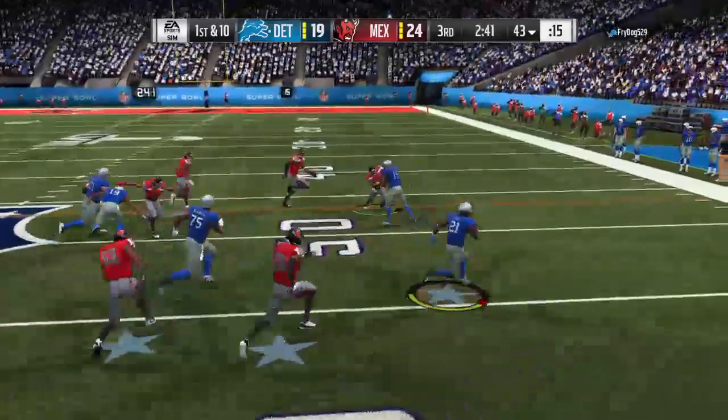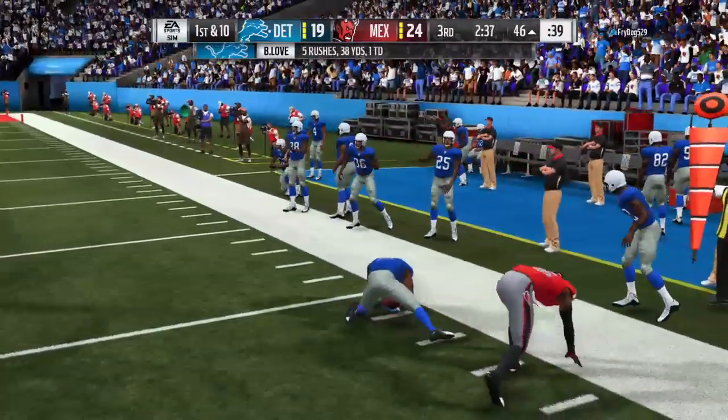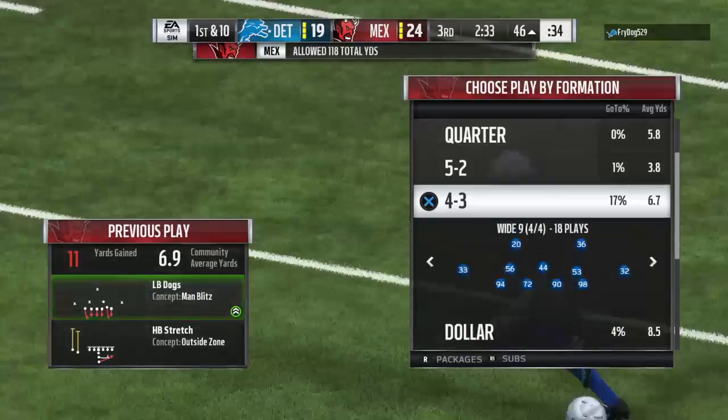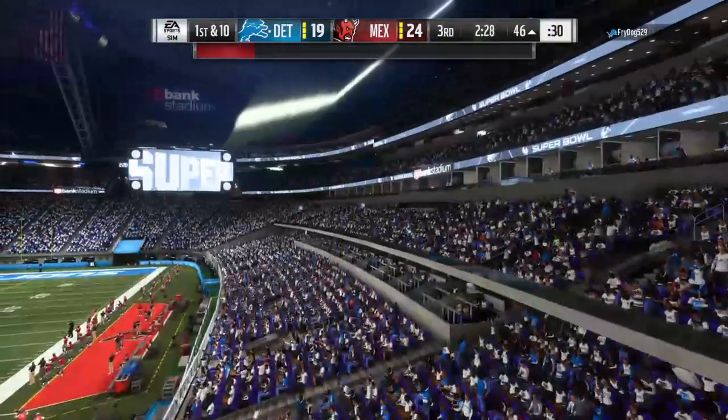Now they try the right side here. And he'll be taken down, but not before he gets into enemy territory. A gain of 11 to kick off the drive, and it's a quick first down. A good run there off right tackle in an old-school NFL football.